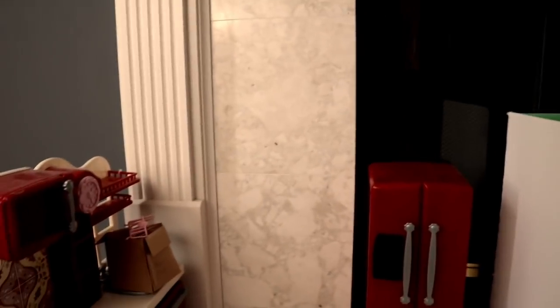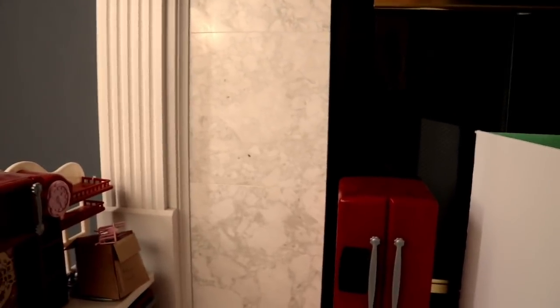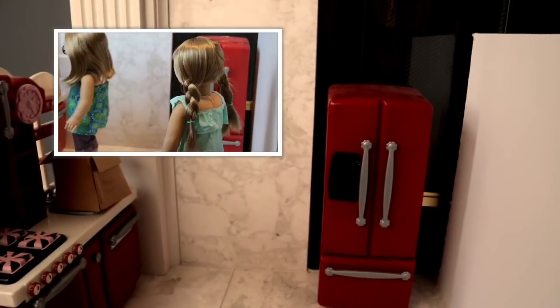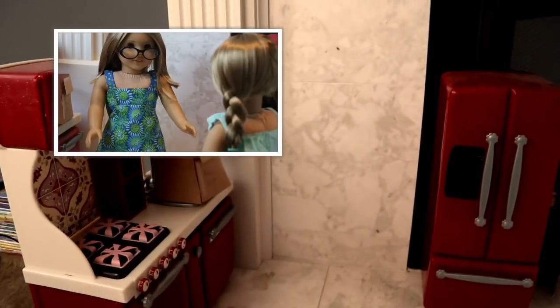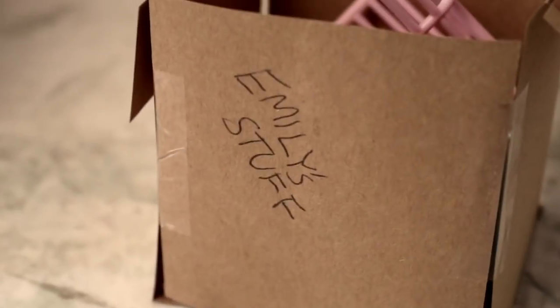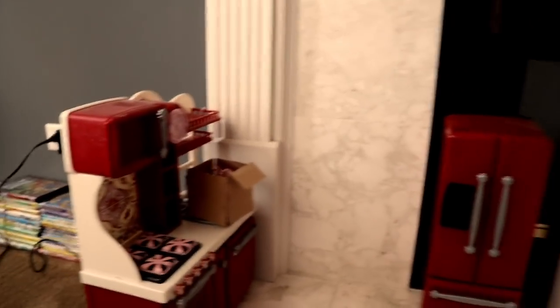Hey guys, it is now day two of filming, and I am now on the middle of scene two. This is when Emily just finished unpacking in her room, and she goes to the kitchen where her mom is, and this box is actually the same box from Emily's room. I labeled it with kitchen stuff on the front, and then on the back it says Emily stuff. It's literally right next to Emily's room, and I didn't want to make a mess around my house, so I just put it in the same spot.